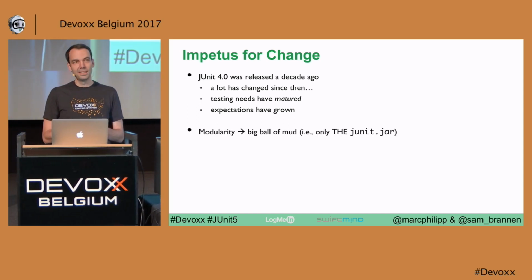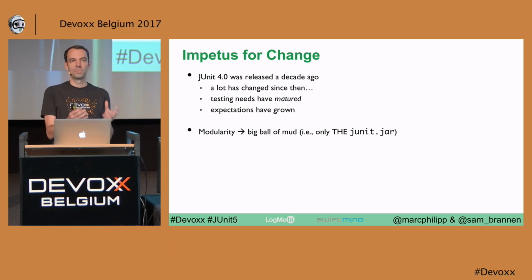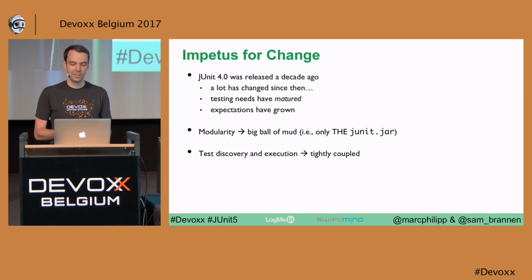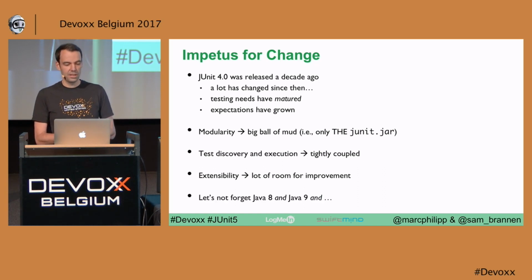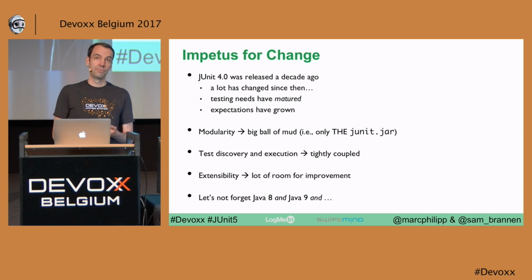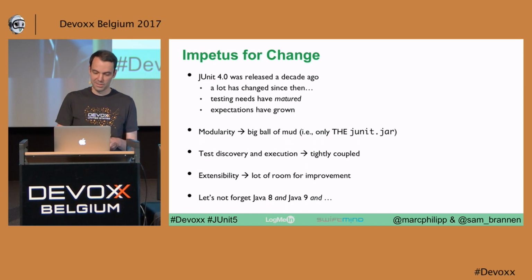In terms of modularity, that's just one jar file, right? So as a maintainer, it's impossible to know which part is used by an IDE or by a test author. And especially since test discovery and execution are tightly coupled, it's really hard to evolve the old JUnit. So it was really hard. In terms of extensibility, there also was a lot of room for improvement, as we'll see in a minute. And let's not forget about Java 8 and Java 9 and all the nice new language features that those will bring or have brought already. And we want to use that also in the testing framework. And JUnit 4 is still backwards compatible with Java 5. So that's one of the reasons as well.